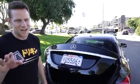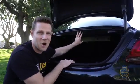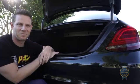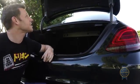All right, one more tiny complaint. If you come to the trunk here, you'll notice that this section is unfinished and you can see the overspray. This feels a little unsophisticated. That aside, it's the tactile differences that make the C-Class so lovely. Let's just close that up now, shall we?